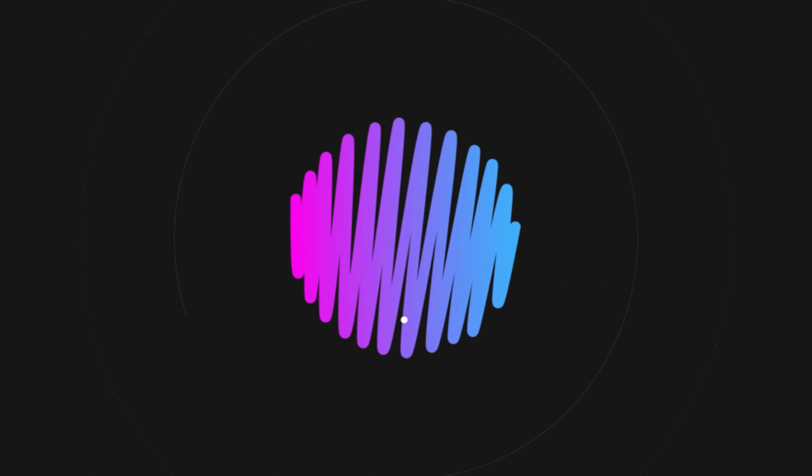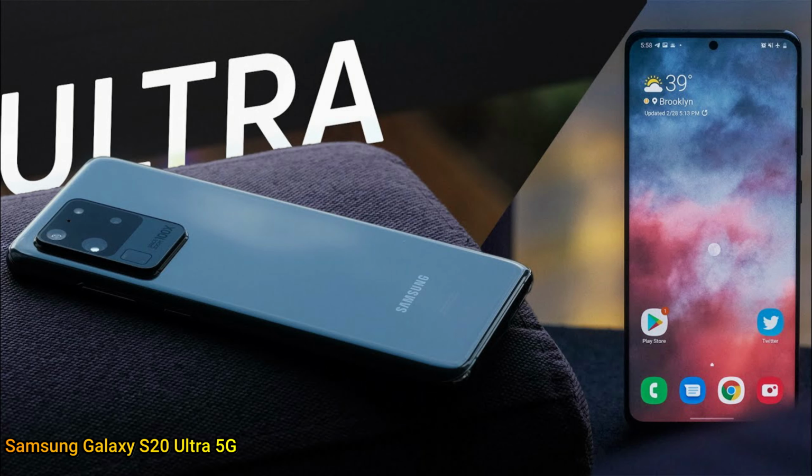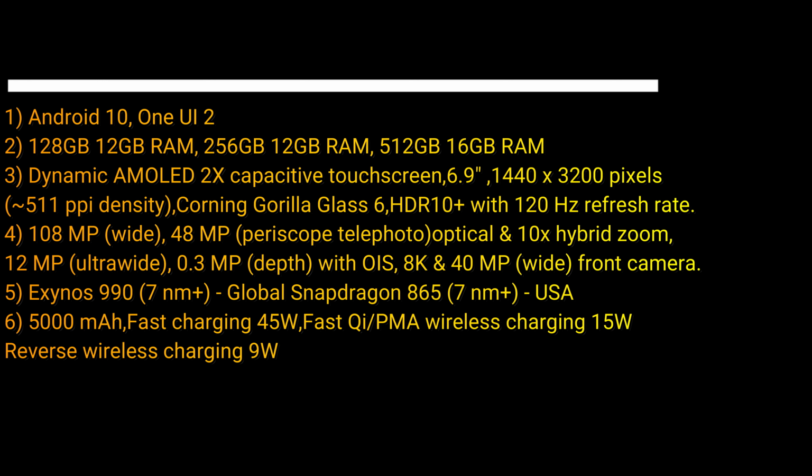And here comes the number 1 phone, that is obviously Samsung Galaxy S20 Ultra 5G. In terms of overall specification, this phone should be ranked as the best phone around the globe in 2020. It comes with Android 10 out of the box. It comes with 3 variants, 12GB of RAM along with 128GB and 256GB of storage, and the third variant is 16GB of RAM and 512GB of storage.